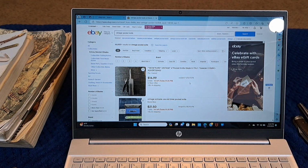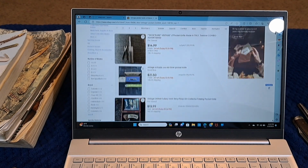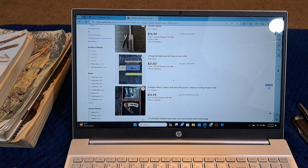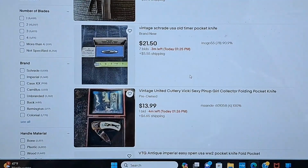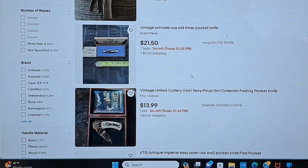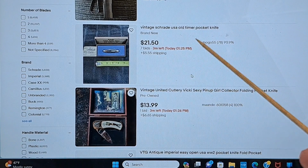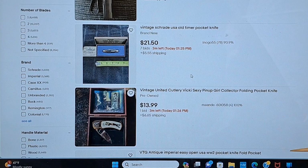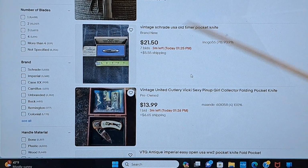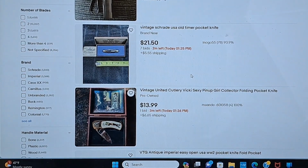The other thing is the one underneath it, you can see here. Let me get to it a little better. So there's 7 bids on this. It's $21.50. Let me see if I can get that in better. Yeah. So it's $21.50. There's 7 bids there on that knife. So again, I'm picking out, okay, that's a pretty good price for a vintage Trade Old Timer, right? But there's 7 people bidding on it.